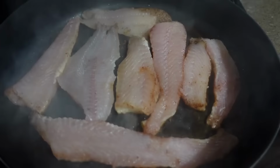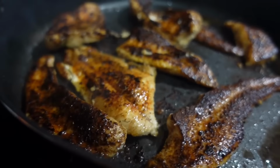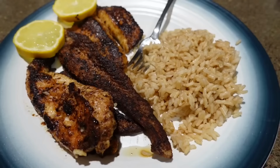Those boys are sizzling. I just flipped the catfish over, and those are looking fantastic. Perfectly blackened on that side. I cannot wait to eat those. I have not had truly blackened catfish in so long. Those are almost done too. That's the good thing about blackening them. It only takes a couple minutes to cook them.